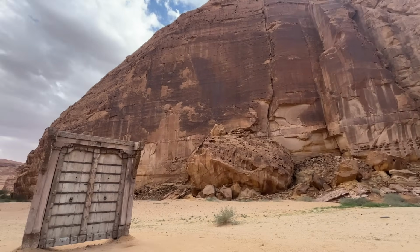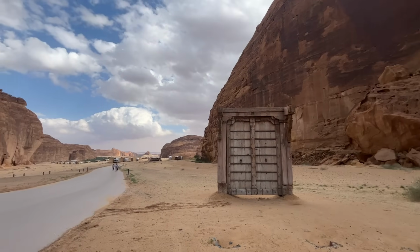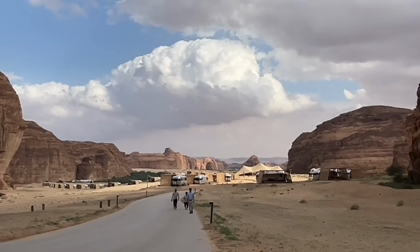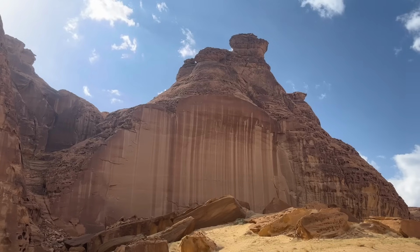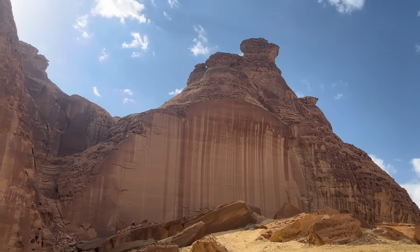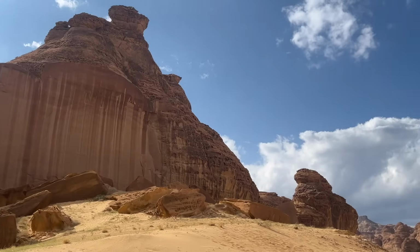This is an intriguing place. It's like a whole bunch of old-fashioned caravans down there. Pretty cool place to stay. Here's another great example of the painted rocks and how the rainfall over the years gives it that effect, like they've been painted. It's completely natural.